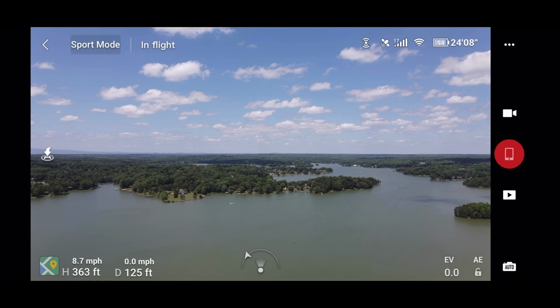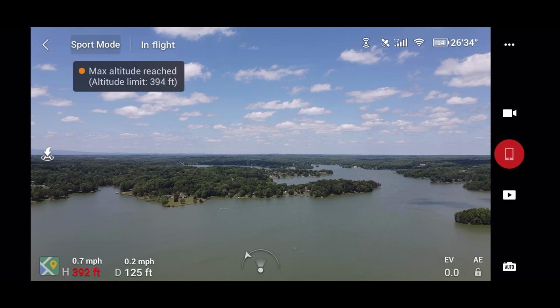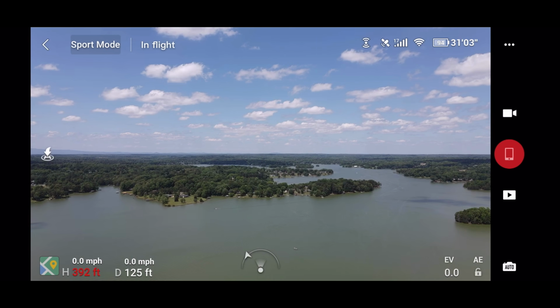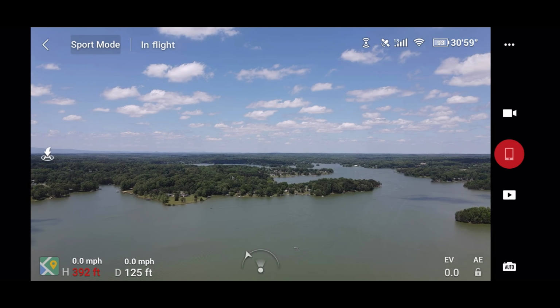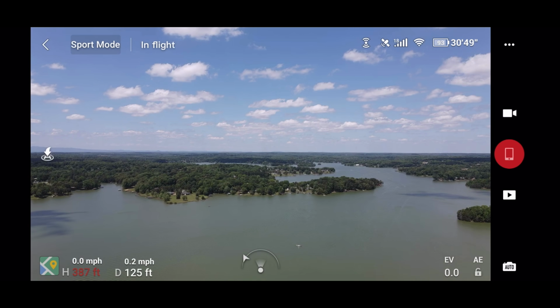Without wasting much time here, let me get to the maximum flight altitude. Okay, let me see. I think I would do 384. That looks much more comfortable. And let's get on the way. Let's see how far we're gonna go this time around. Hopefully we beat our last record.